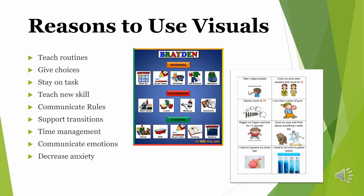There are several reasons to introduce visual supports. They help to introduce new routines, give choices, stay on task, teach new skills, reduce anxiety, and support transitions, just to name a few. One of the greatest benefits of making something visual is that you can keep it to review over and over. Verbal language disappears. Keeping visual information helps individuals to remember and understand.